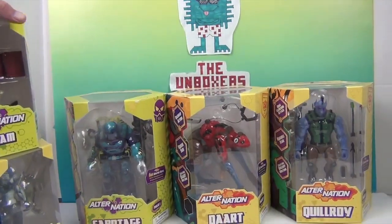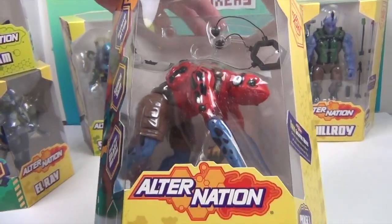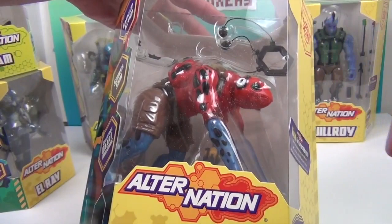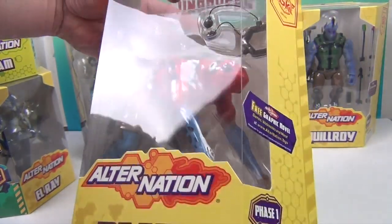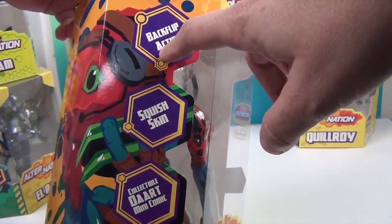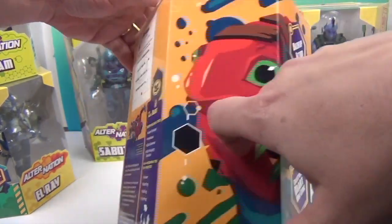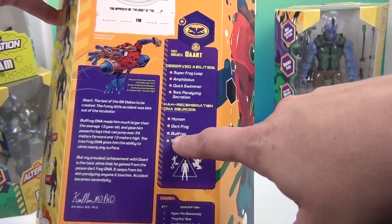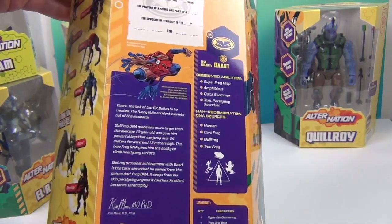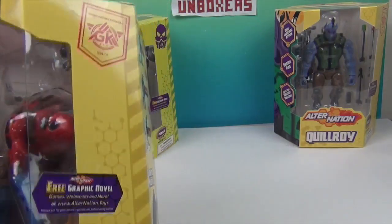Next is, I guess, Dart. Dart looks so cool. I love the poison dart frogs. He's got blue arms and red. Go ahead and turn around this way. He's got backflip action, squish skin, collectible Dart mini comic. And he is a combination of human, dart frog, bullfrog and tree frog. Whoa, got a lot of frog going on. There's his bio and, of course, the other figures. And he's going to come with a graphic novel as well.